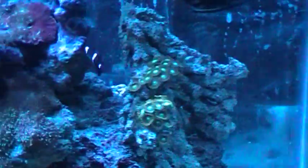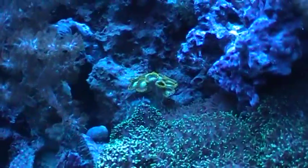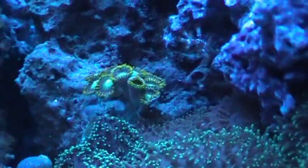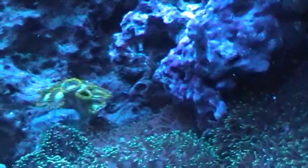The little piece that I moved, I nestled it in over here, and they haven't moved, and they're doing okay. I figure if they spread onto the rock behind them, that would just be an added bonus.